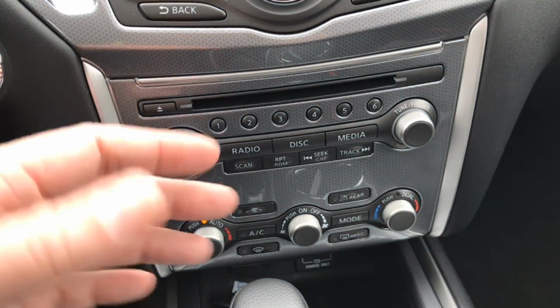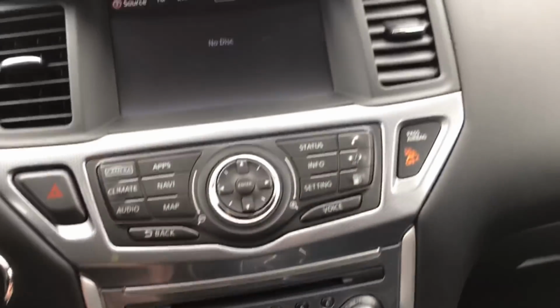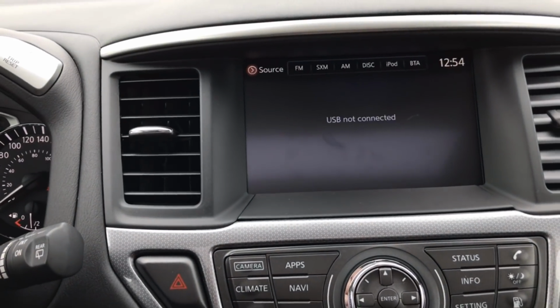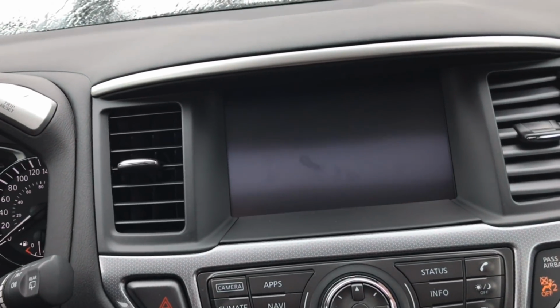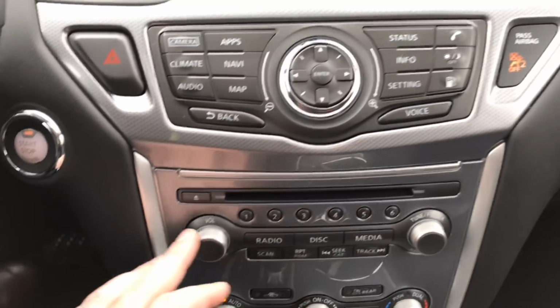Down below here, we have our CD player. Really easy to operate, just pop a CD in, hit disc, and away you go. Right now it says no disc because there's none in. You can set it for radio, media. As I press this, USB not connected, iPod not connected. And then it goes over to auxiliary, which is not connected. So a couple options within the media itself.